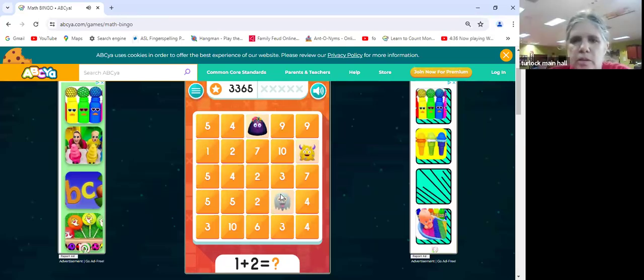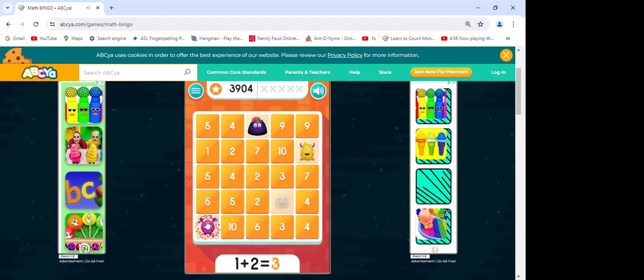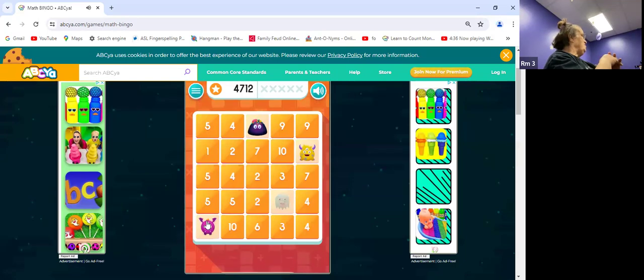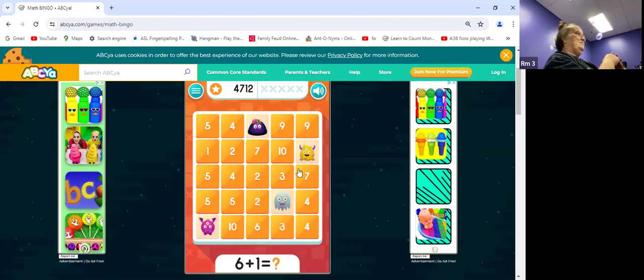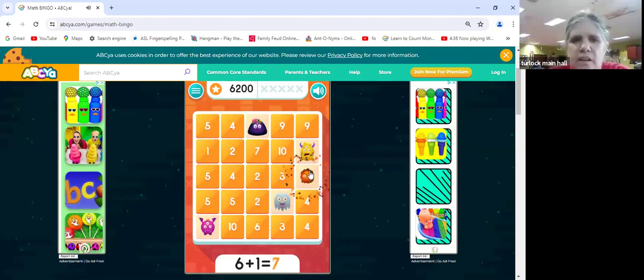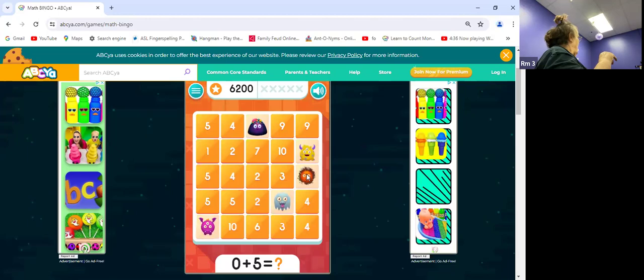1 plus 2. 1, 2, 3. 3. What's 6 plus 1? Seven. Correct. What's 5 plus 0? Five.